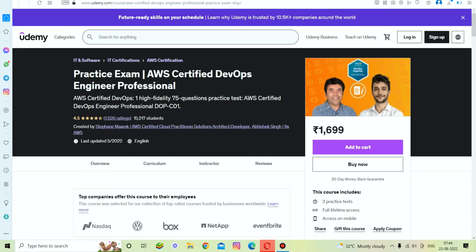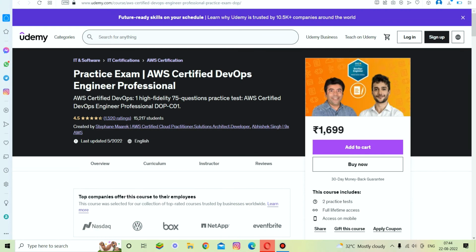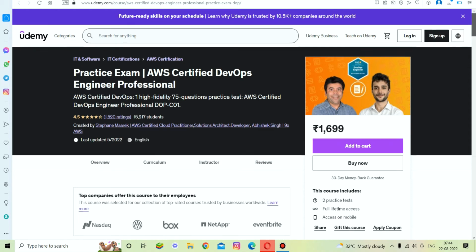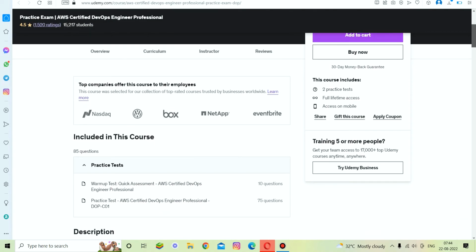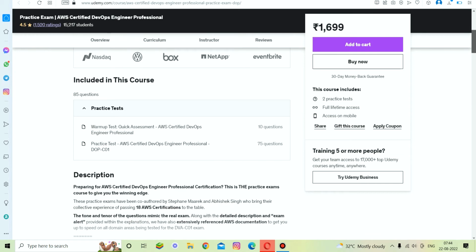The fourth on the list is AWS Certified DevOps Engineer Professional. This is another course that targets students who study better in groups. If you are not one for long lectures and tricky and tiring concepts, this might be for you.